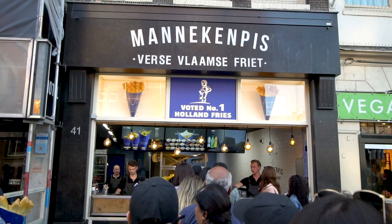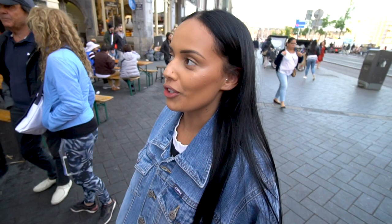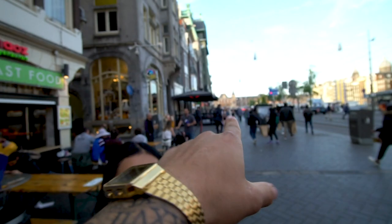To number one, Holland's fries. We've been wanting to try these since we came, and finally now we're going to try them on our way home from our last day. So I'm so excited. What are they called? Whatever that says. You can come here. It's on the main drag down from Central Station all the way down the drag.